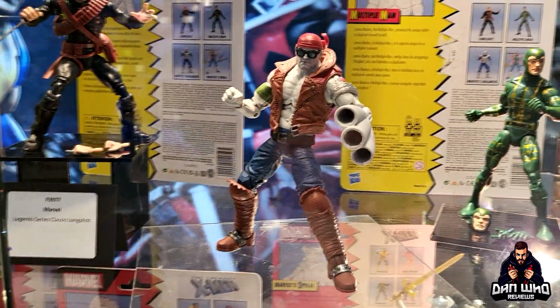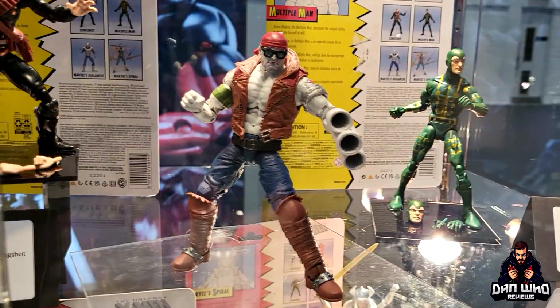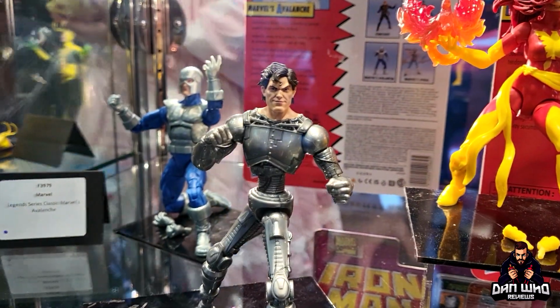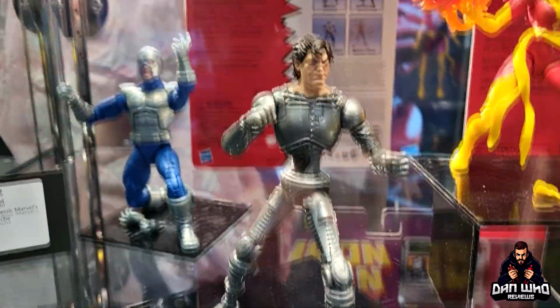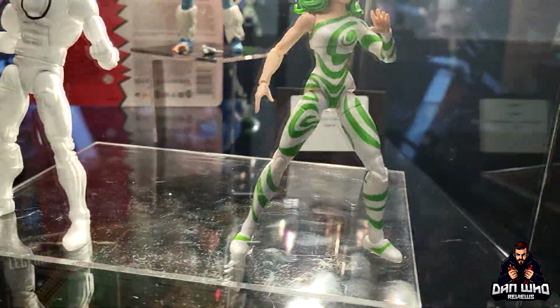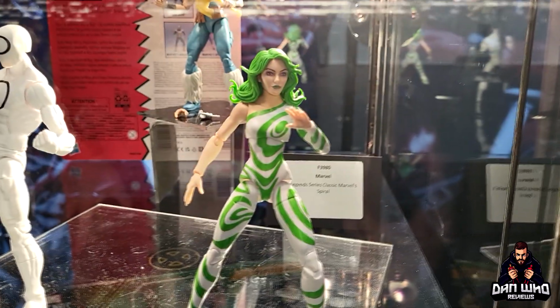And if you add in Pretty Boy and Strife, who were also on display at MCM Comic Con, if they are going to be in a 5-pack together, which hasn't been confirmed yet, but if you're playing bingo, they're going to be in a 5-pack. It's a very random 5-pack, as all of these characters are from different teams and different places in the X-Men world. Doesn't really make sense, but all of them we've never had in the 6-inch line.